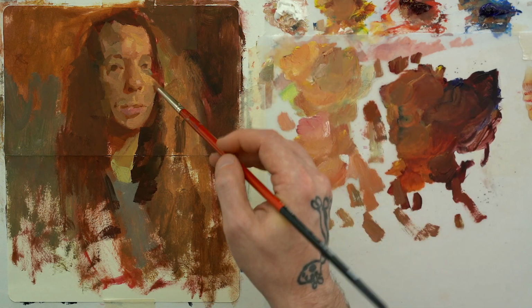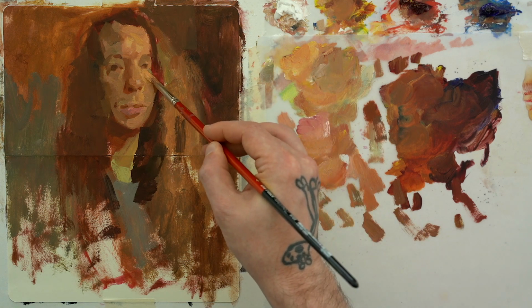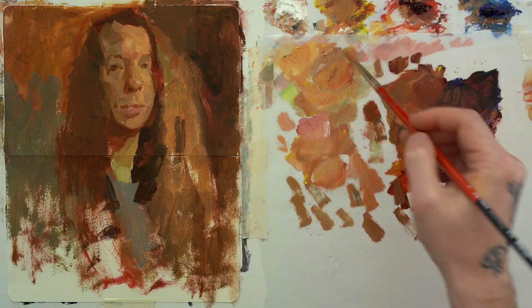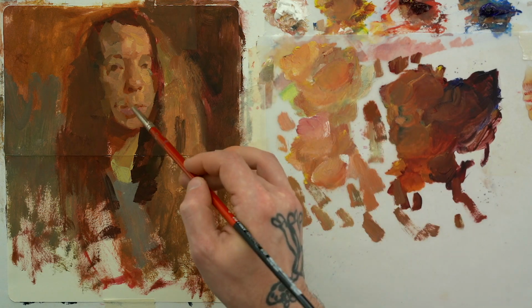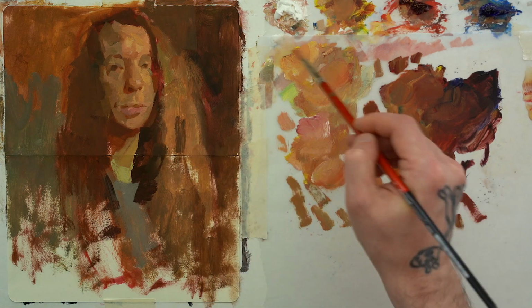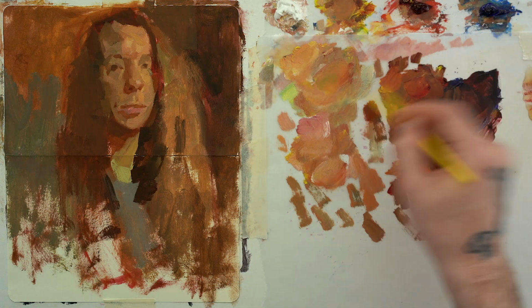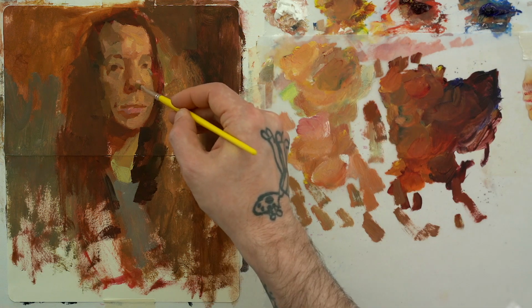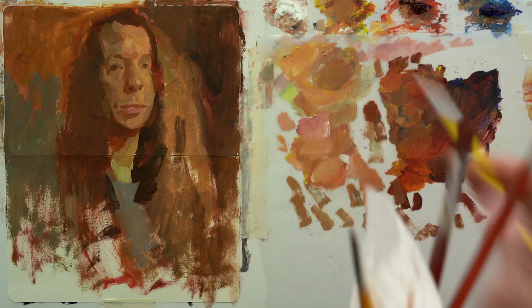Now, here comes the fishy part that I was referring to with this lemon yellow. It's not really a lemon yellow. This is a problem that I usually have with these houses that produce paint, where they can call a paint whatever they want. So they could probably just say, yeah, this is Colombian lemon yellow. Let's just call it that. I am Colombian. I won't find that offensive.